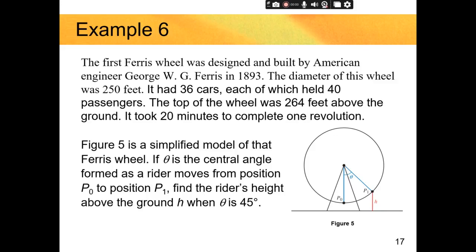Wheel. Did you guys know it was invented by George Ferris? What a way to name something after yourself. Is that right? That's cool. The first Ferris wheel, American engineer George Ferris, 1893. Let's see, I wonder why he did it. I don't even know, but I'll let you guys do that.